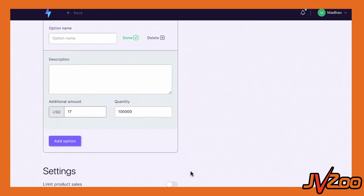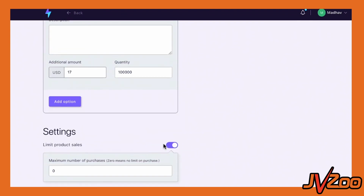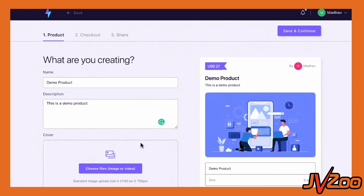Okay, so then you can limit product sales. So if you want to have only so many purchases, let's say you want to sell only 100 copies of these or 1,000 copies, for example, you can do that here as well.